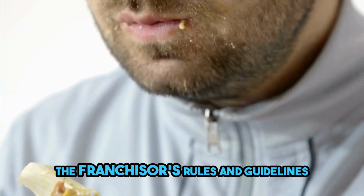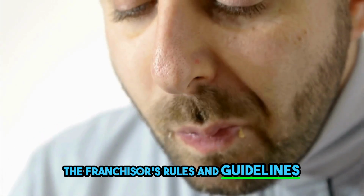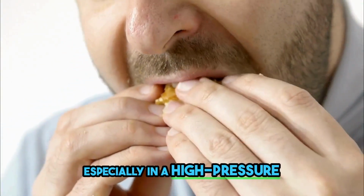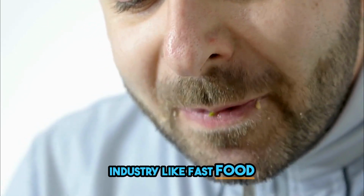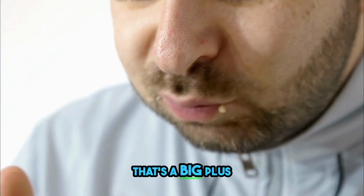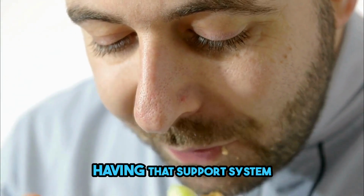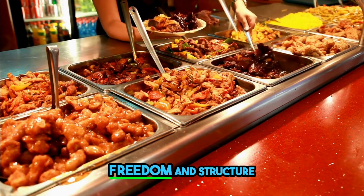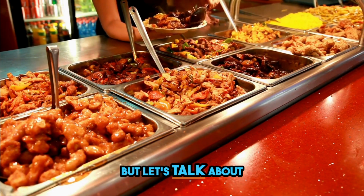You have to follow the franchisor's rules and guidelines. But I guess some people might find that structure reassuring, especially in a high-pressure industry like fast food. Absolutely. For some people, that's a big plus. Knowing what's expected, having that support system in place. It's all about finding the right balance between freedom and structure. Exactly.